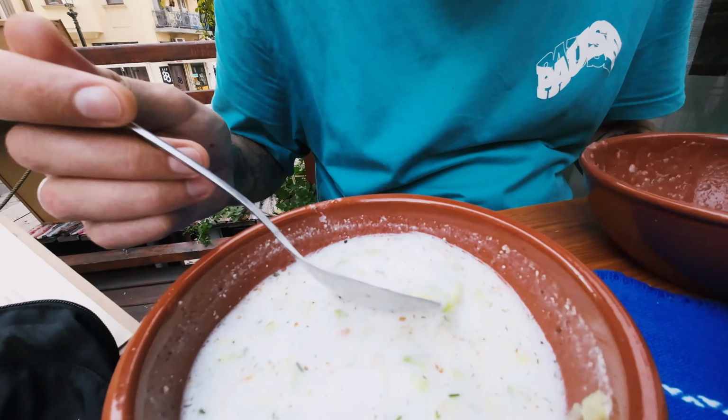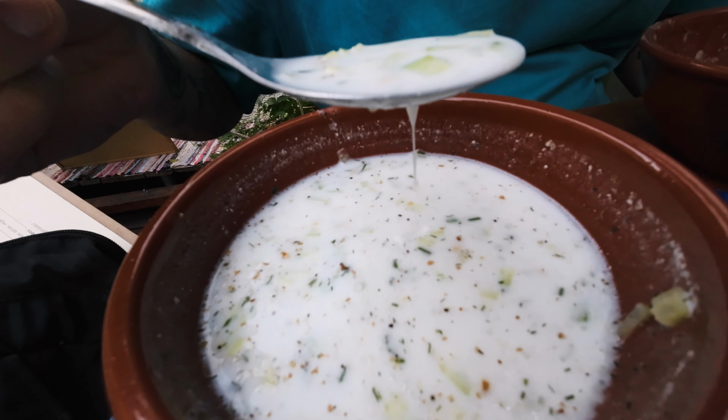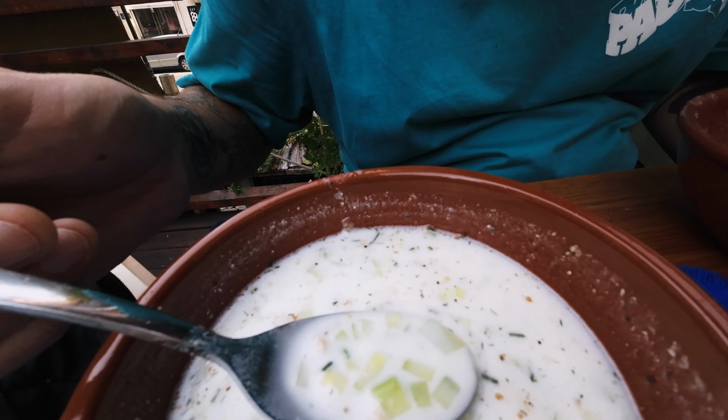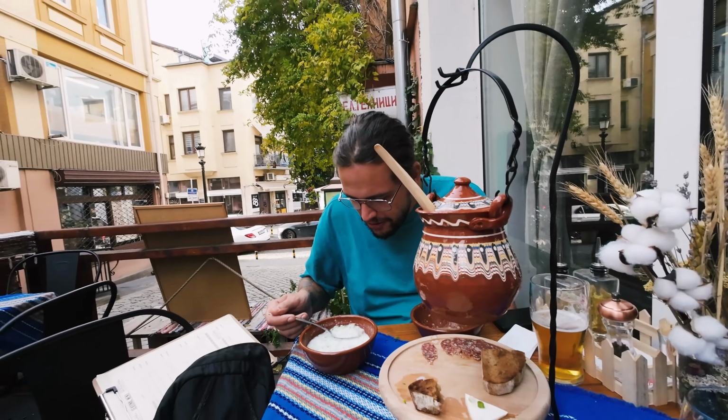Sour yogurt. But yeah, this one's better than the one you had the other day. Yeah. It is walnuts in there. Yeah. See, cucumber, dill, chives or something, I think. Yeah, it's probably chives. Anything with dill has a special place in my heart. It's a big dill. Eating!